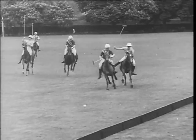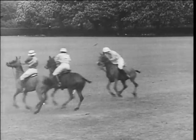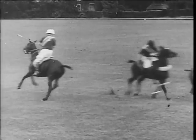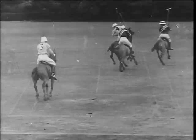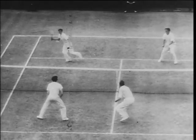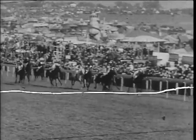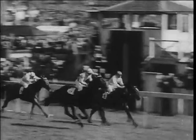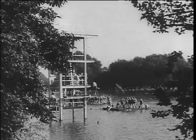Polo at Hurlingham. Wimbledon tennis. The sport of kings. Aquatic sports, here, there, and everywhere.